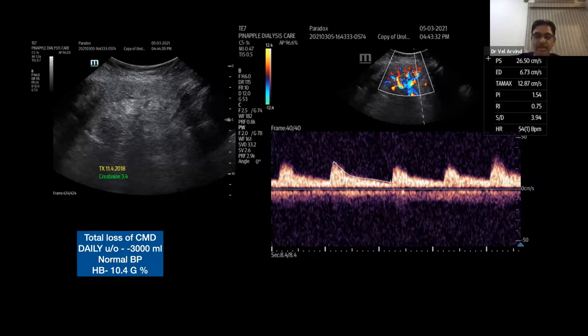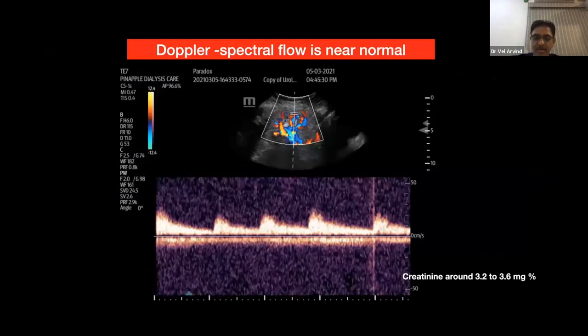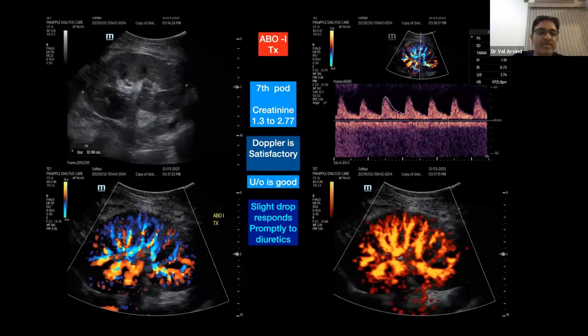It's not moving, sir. Okay. This is another patient. This is Sarala. This is an ABO incompatible patient.